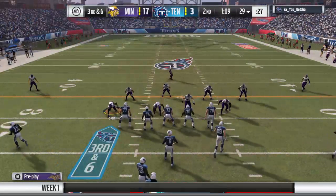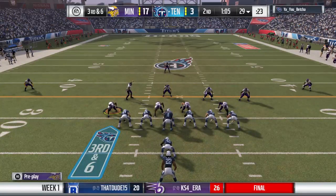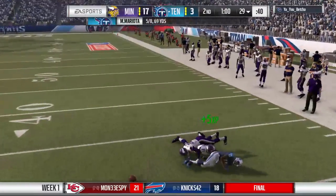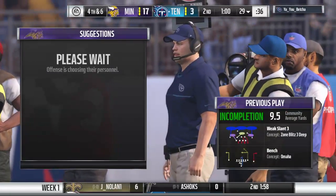How about that call on 2nd down? The big man puts them in position to make it 3rd and manageable. I wonder if he'll get a second chance at it to try and pick up the first down. And incomplete. The contact made the ball roam free and brings up 4th down.